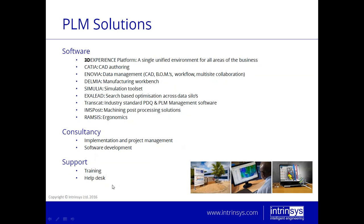We can do training and help desk. If someone's fairly new to a new bit of software that we've sold them, or if they've got new additional users, we can train them as well. And after giving training or without training, we then provide help desk services. So if someone had an issue, they can contact our support line, just send an email to support@intrinsic.com, and one of our technicians will be with them as soon as possible.